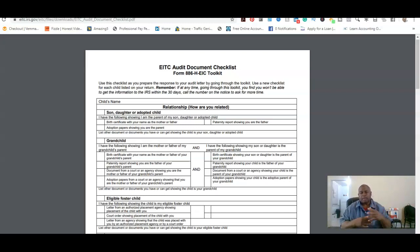The first page talks about relationships and how they are related to you. Son, daughter, stepchild. They give you some information inside of that when it comes to a grandchild, and some more information you can read that's going to explain that better, and what documentation you can bring in to help prove it. Eligible foster child documentation that you're going to need to bring in, they list that inside there too.